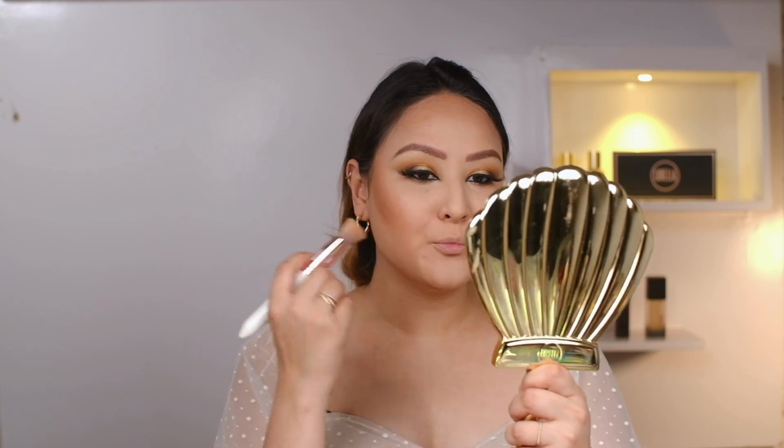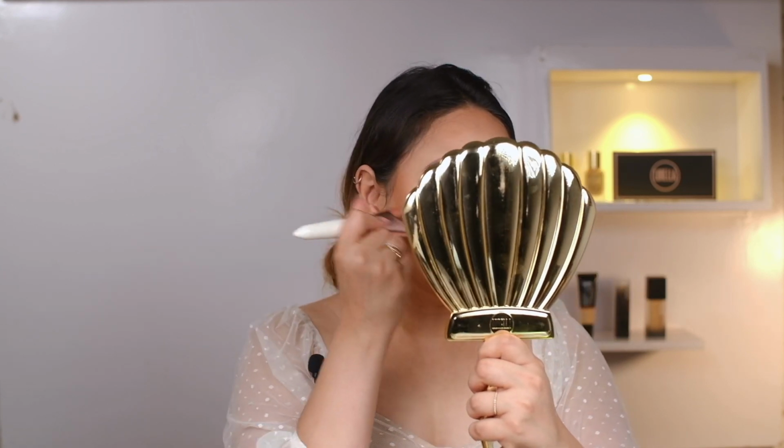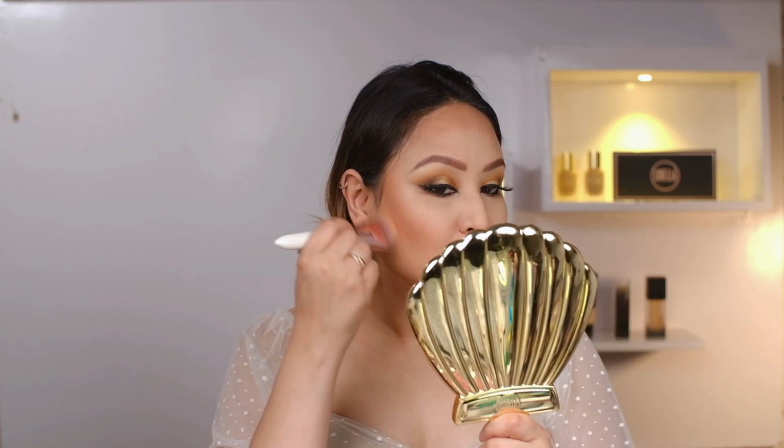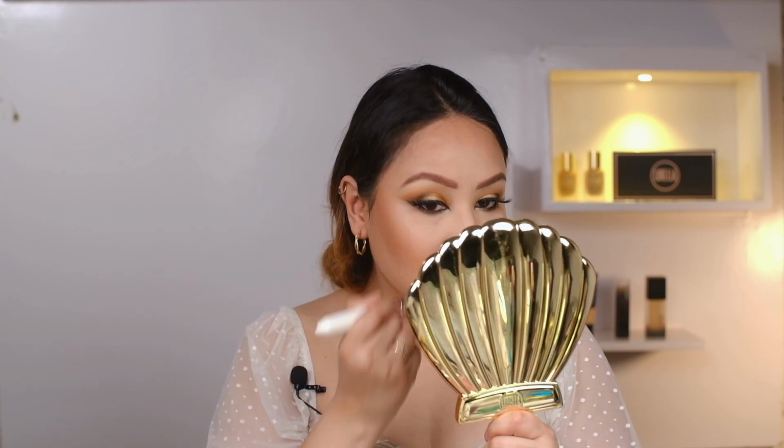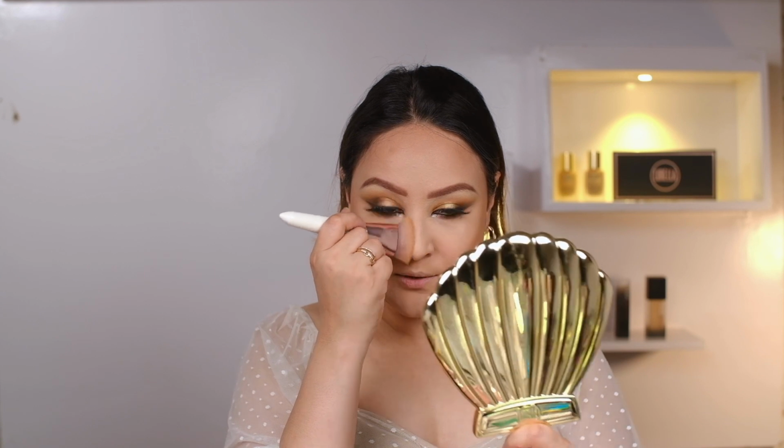You can see with this brush, the contour is more precise and more sharp. And this will make my nose contour really easy with this brush. I'm just gonna take whatever product is left on the brush and contour my nose like so, like here and like here. Now I'm gonna take the Beauty Blender and blend everything in place.